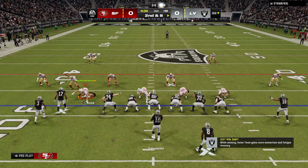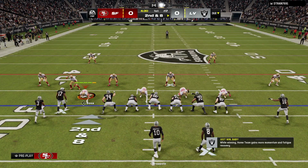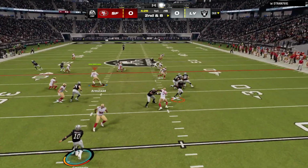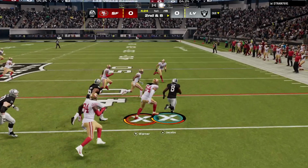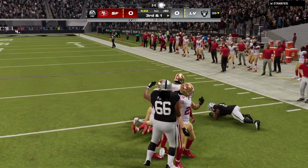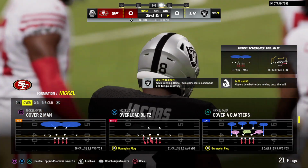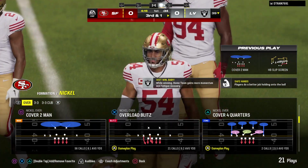Now 2nd and 8 at the 32-yard line. There's Garoppolo to throw. Now they set up the screen. That's complete. And he'll get it out near the 40 to the 39. It'll be a pickup of 8 on the screen, and it sets up a 3rd down.